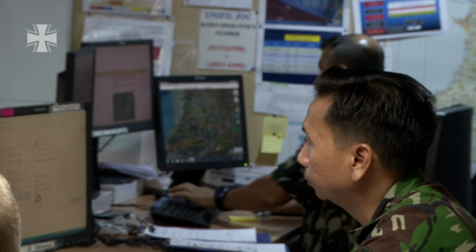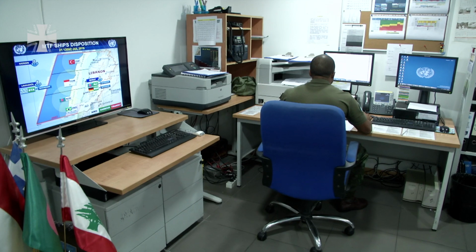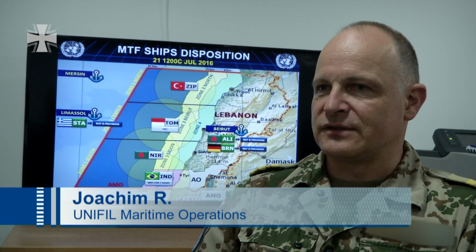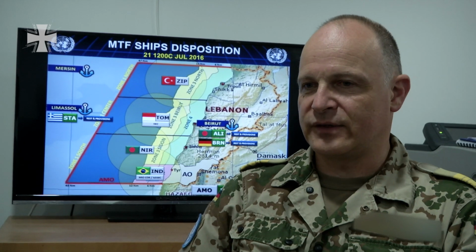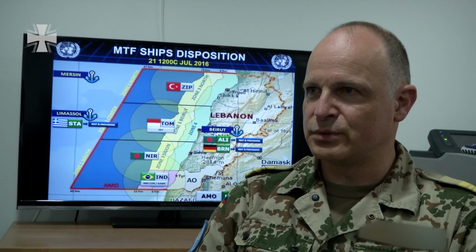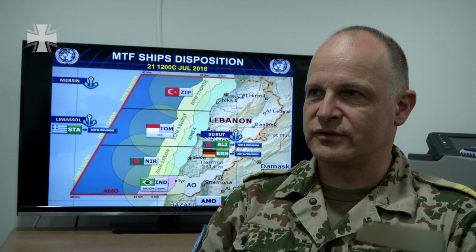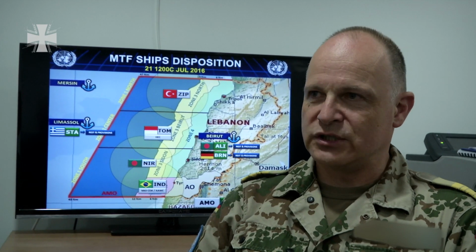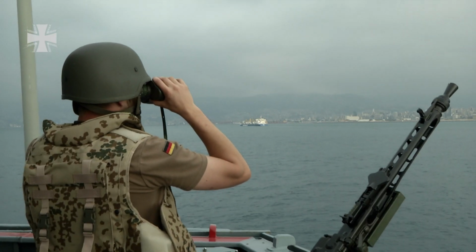The maritime component was added as late as 2006, after the Second Lebanon War. It was the first naval mission led by the United Nations. The aim of the entire UN operation, which really started before 2006, is to bring stability to the country. And after the 2006 war, Israel imposed a naval blockade on the coast of Lebanon. This ultimately made the entire maritime trade, and thus the economy of Lebanon, collapse. To effectively end this blockade, the UN decided to set up a multinational maritime task force with German participation.